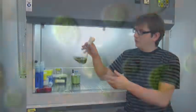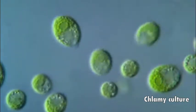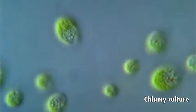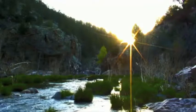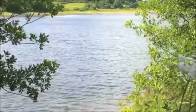Hi, I want to introduce you to the Chlamydomonas, Chlamys between friends. They are single-celled green algae that grow in fresh water, and you can find them pretty much across the globe. This microorganism is so cute, but it's much more than a pretty face.